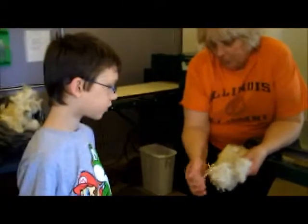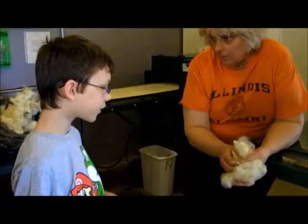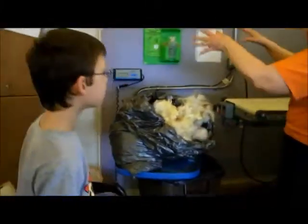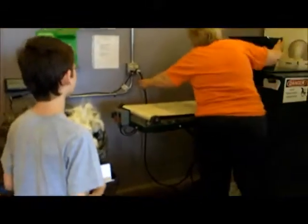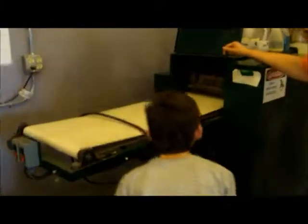And see, this is from a sheep that has real curly wool. There's a lot of curls in there. So then we wash it and dry it up in the other building, and we bring it down here. This is the first piece of equipment. It's called a picker, and you can see it has a bunch of spikes in there. So what it does is it throws it in here.